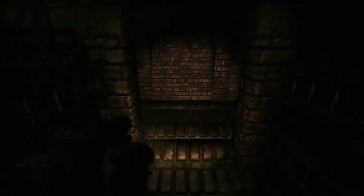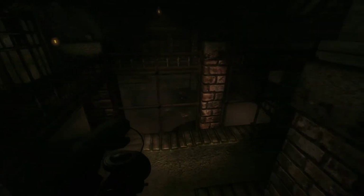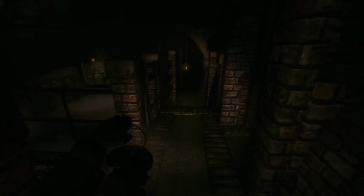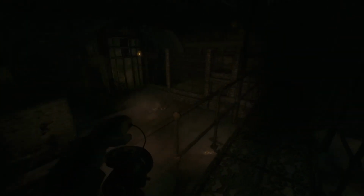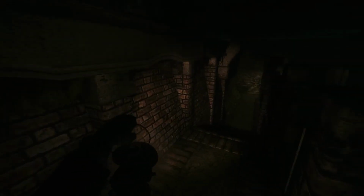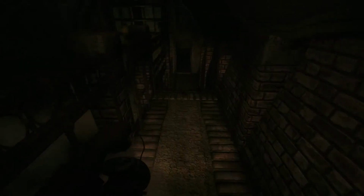Well, it said they were driven mad, so right. I'm now back up here. There's a crazed pig creature running about. Okay, so that side's open now. What do I hear?